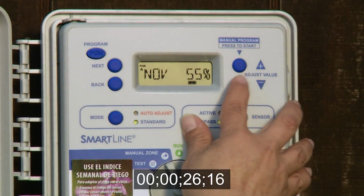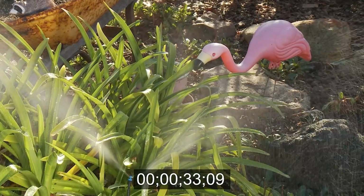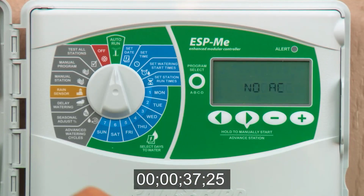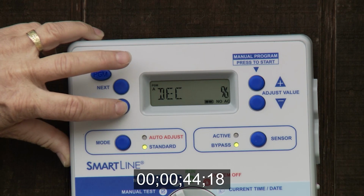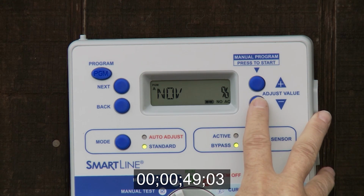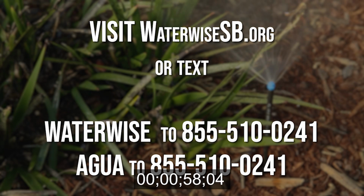A typical seasonal or monthly adjustment isn't precise enough, so you may be overwatering and wasting money. A weekly adjustment is better for the health of your landscape, and it's so simple. Just look for the seasonal adjust, water budget, or percent feature on your irrigation controller. Then select the correct month and finally reduce the percentage based on the recommendation for that week. To sign up for weekly landscape alerts, text WaterWise to 855-510-0241.